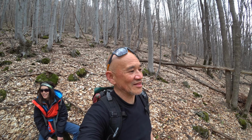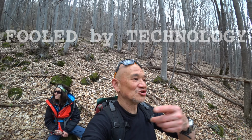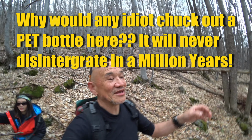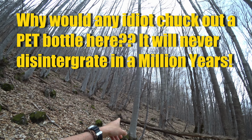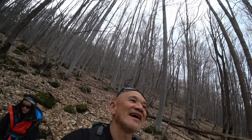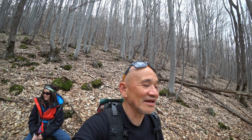So, here's a laugh. We just came across a couple of other hikers with a couple of shopping bags full of green stuff, and I wanted to know what they were picking, and it was garlic chives. Anyway, fooled by technology, as Junior Bush Camping Tools just said, because I saw something green that resembled the same color up here on this slope, way over there. And the funny thing was, fooled by technology, it was a PET bottle, a green bit of rubbish out here. Anyway, great. Let's get back down to the track.